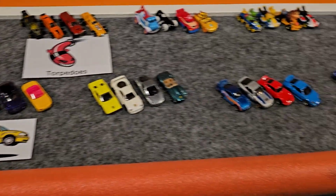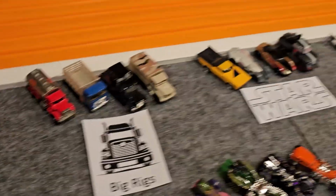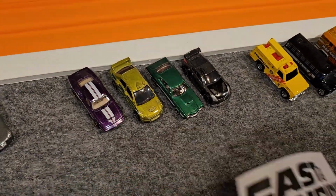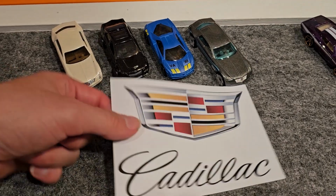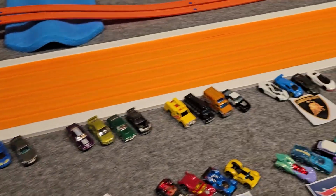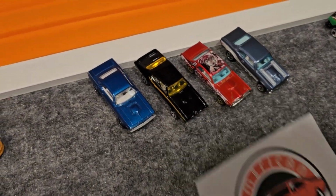Okay, Ethan's turn. He's looking around. Where are you heading to? McLarens? Yep. Or Ethan's? Jaden's looking. He's going for Fast and the Furious. And Cadillacs for Ethan. It's not a bad choice right there. His Caddies are quick. Jaden's looking. Muscle cars. Nice pick.